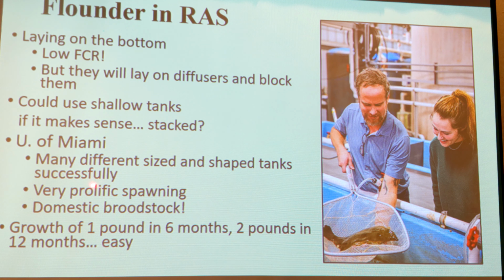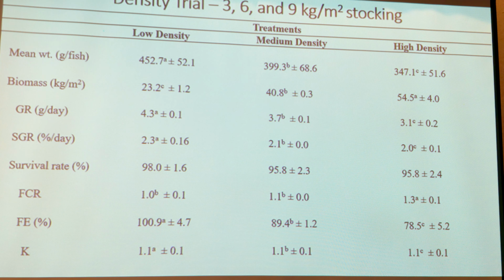University of Miami, Dr. Stieglitz, they've grown these fish in all kinds of different tanks, sizes, shapes, depths. They seem to do good in just about anything, so it makes them pretty versatile. We've got them up to about 1 pound in 6 months, 2 pounds in 12 months, and that was without trying real hard. So I think probably the growth potential is even higher than that.